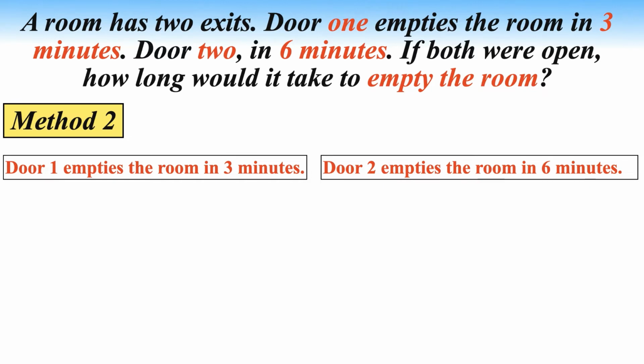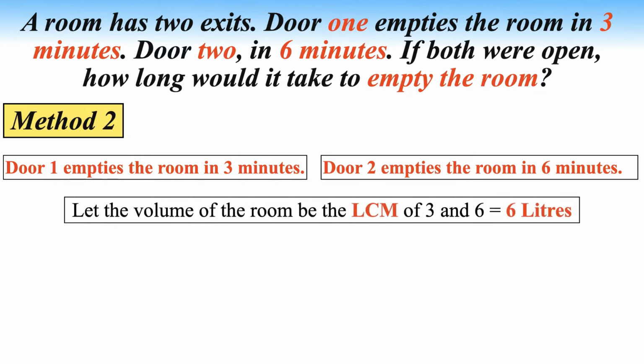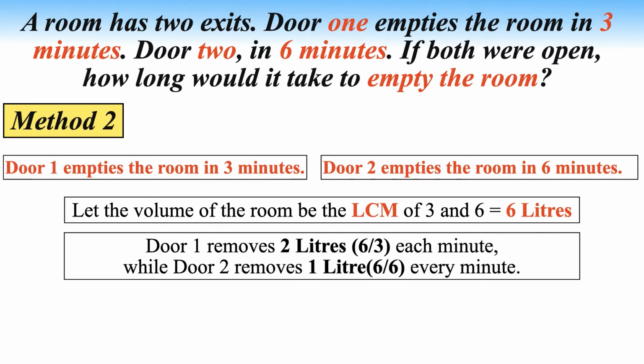We know from the question, door 1 empties the room in 3 minutes, door 2 empties the room in 6 minutes. Let the volume of the room be the LCM of 3 and 6, which is equal to 6 liters. Therefore, door 1 removes 2 liters each minute, while door 2 removes 1 liter every minute. Together, they remove 3 liters each minute.